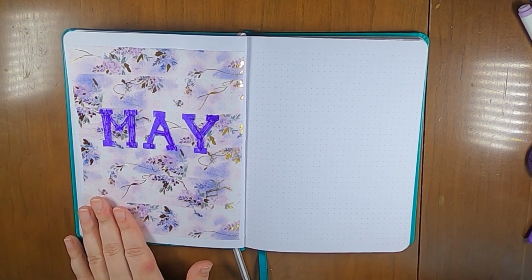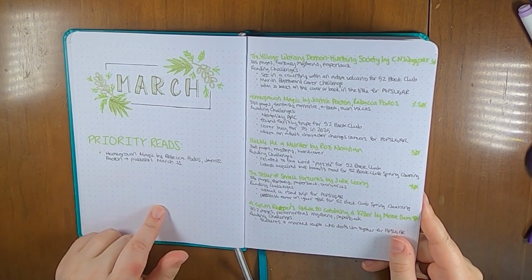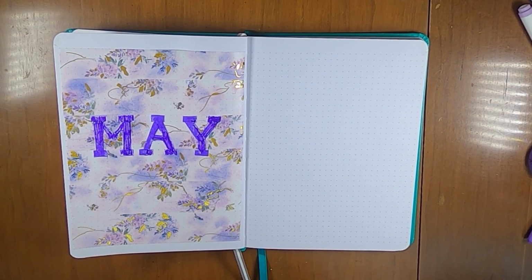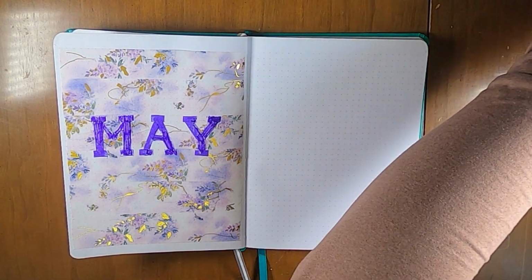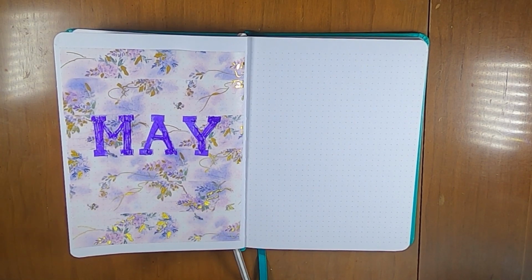This setup also doesn't leave me space for any priority reads, so if you look back at March or something, I have space for priority reads. Not totally sure if I have any for May, and honestly, I just don't really care. So if I have any, I will just remember to read them on my own. So I think this is where I'm going to leave you with the setup for today.